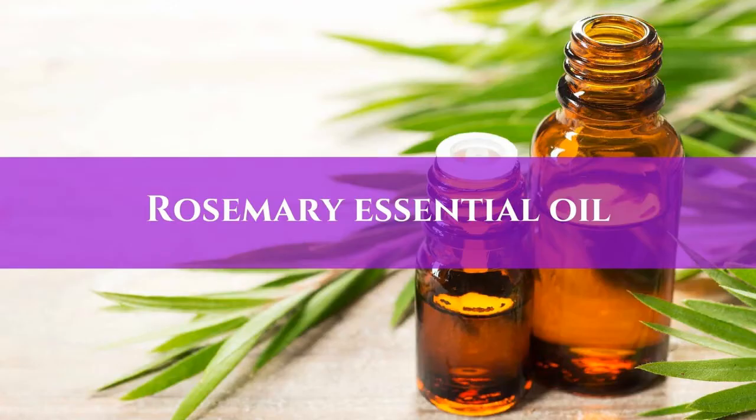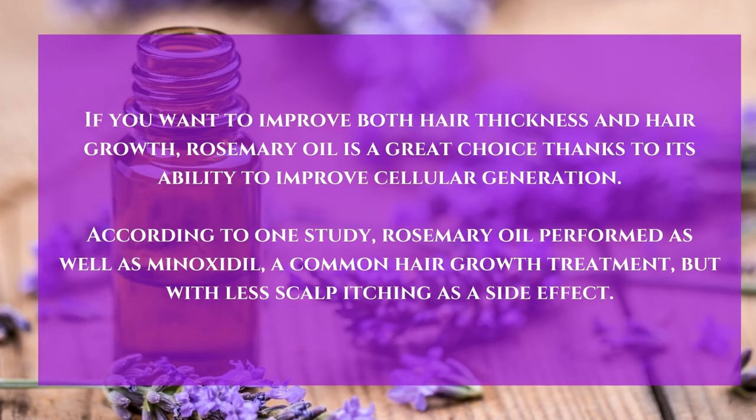Number 3 best essential oil for your hair is rosemary essential oil. If you want to improve both hair thickness and hair growth, rosemary oil is a great choice thanks to its ability to improve cellular generation. According to one study, rosemary oil performed as well as minoxidil, a common hair growth treatment, but with less scalp itching as a side effect.